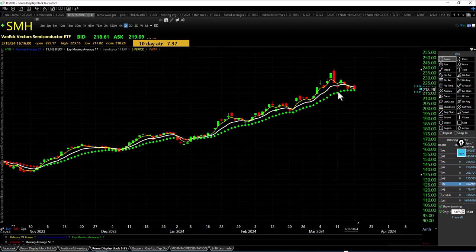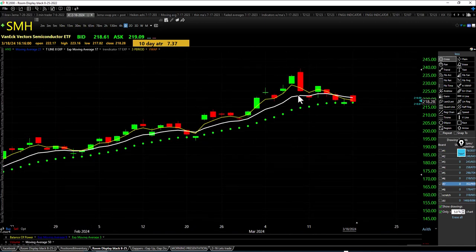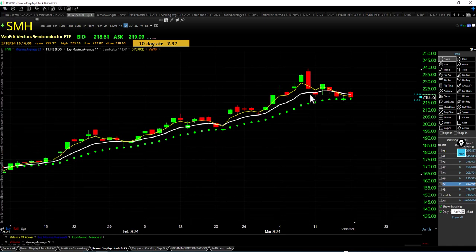Do we have sector rotation? That looks like a top. We'll see if it is. All right, so what do we have here for? We don't have a lower low yet. We don't have a downtrend.